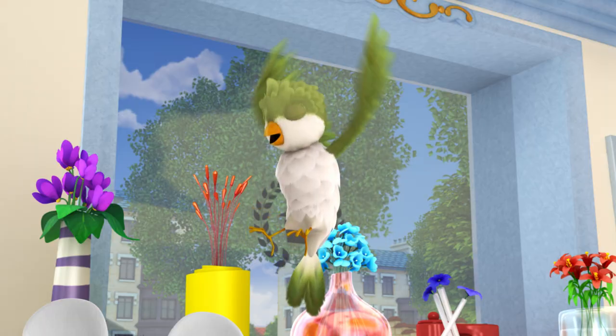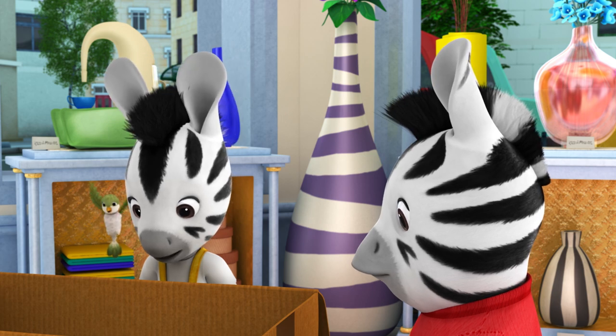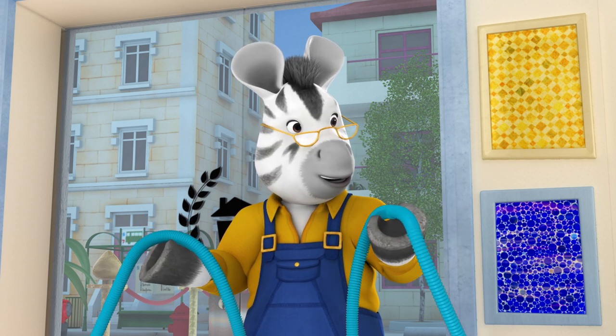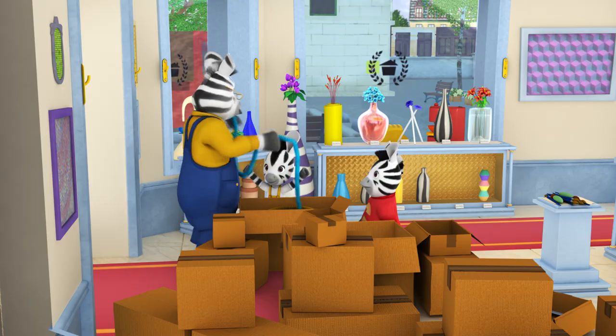Oh, I didn't know they sold these. Well, no, nor me. Perhaps they'll look good as part of the window display or hung around the shop. Good idea, Grandpa.